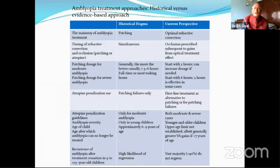And perhaps many of you may not be aware that at one time, Kapur's and Bangalter's methods were so popular that every hospital was admitting patients. They became completely out of fashion. And amblyopia became the mainstay of treatment by patching, and use of glasses and correction of refractive errors.